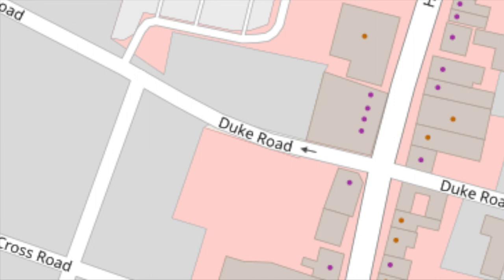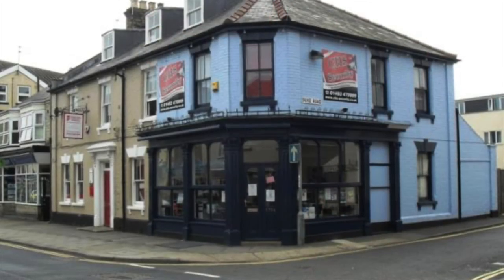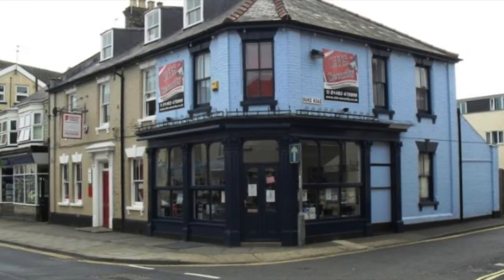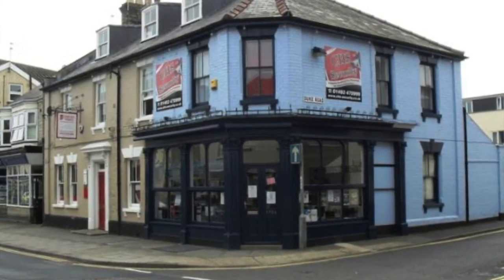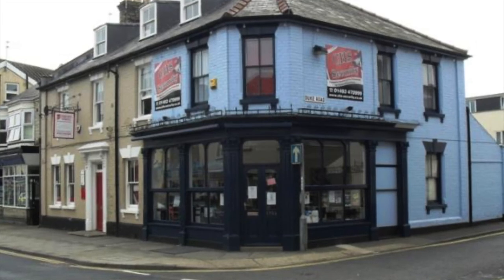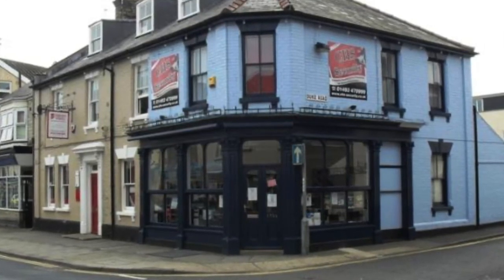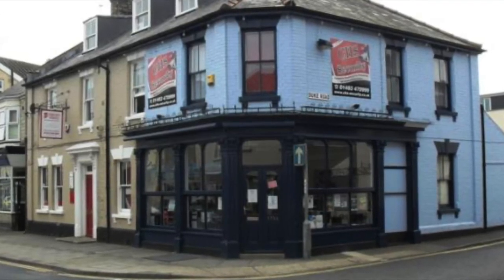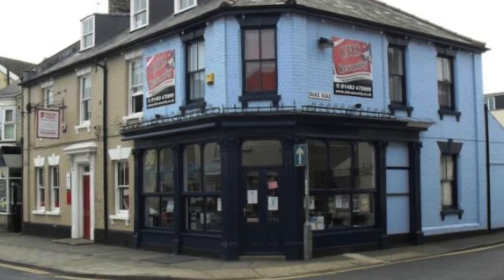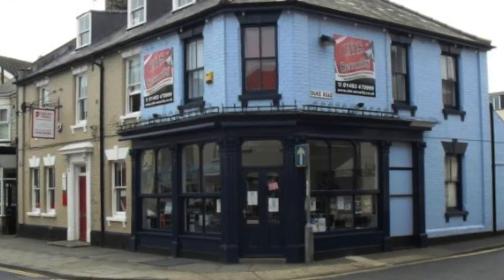This was originally Duke's Head Lane, after the public house on the corner where it met the High Street. Residents of the area considered the connection with the public house to be detrimental to their neighbourhood, and so petitioned the council for a change of name, resulting in Duke Road. And the narrow passage opposite is still sometimes referred to as Duke Lane on some maps.